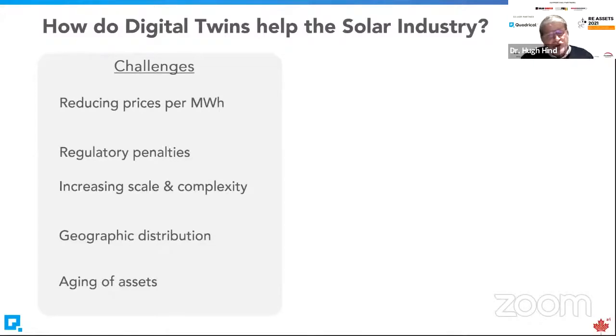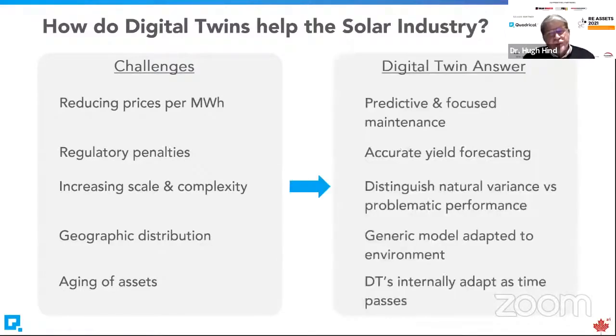This, on the other hand, is good news, right? These challenges are challenges of a successful and growing industry. The even better news is that digital twins help with almost all of these problems. So the two key strengths of digital twins are that they have the ability to identify anomalies and that they have the ability to predict short-term behavior. This translates into the ability to focus maintenance and the ability to schedule preventative maintenance.